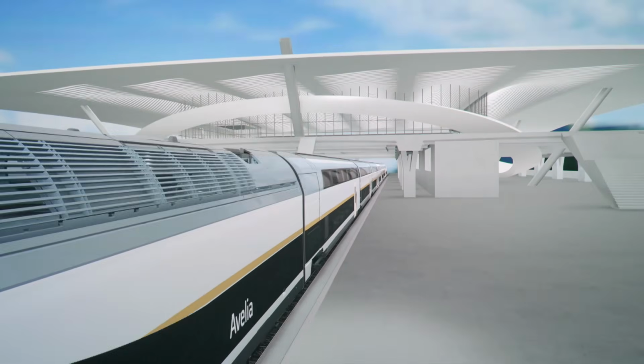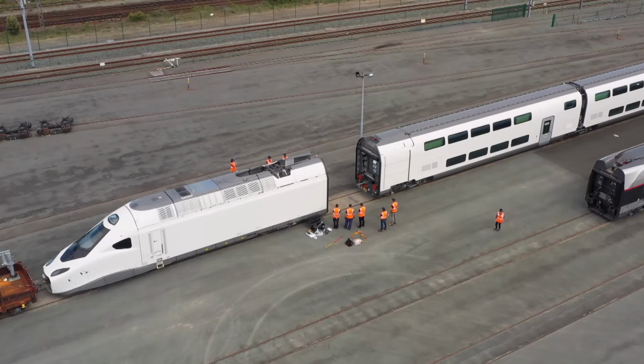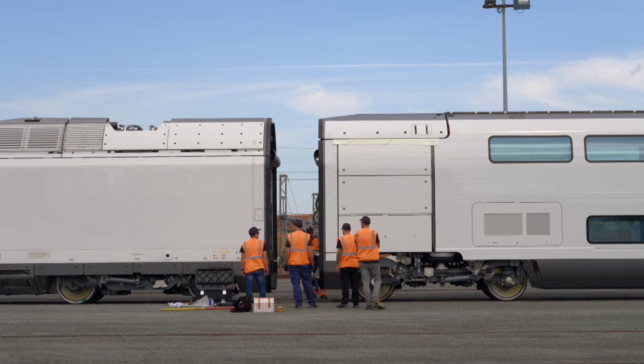But there's still a lot of work to be done before these trains can start carrying passengers. There are numerous stages to the process, such as when the first locomotives manufactured in Belfort arrive in La Rochelle, so they can put together the first TGV-M train set.